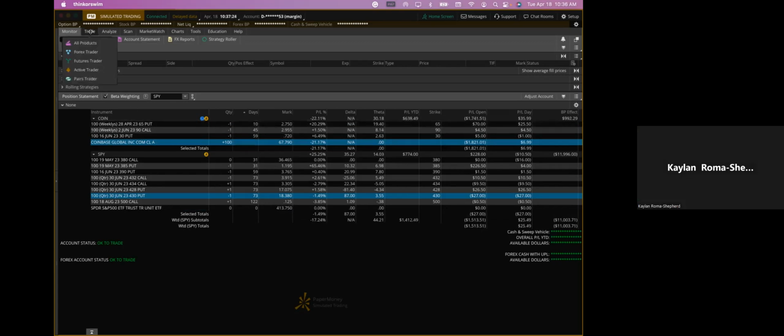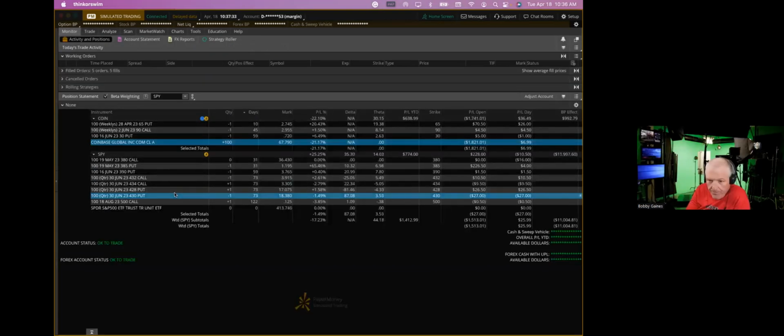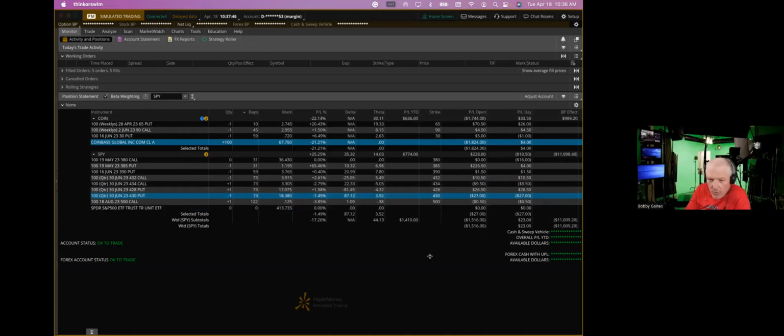I've used the same thing with the iron condor, and I ended up with all these things right here. And now I can't tell what's happening anymore. So an iron condor is selling a put credit spread, a put vertical, and simultaneously selling a call vertical.